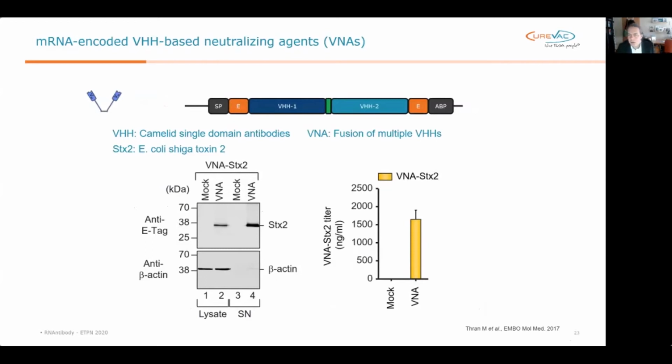We were then also looking into different messenger RNA encoded antibody formats. One very popular format is the camelid single domain antibodies, VHH. If you fuse multiple of these VHHs together, you come to a VNA, a VHH-based neutralizing agent, that was developed principally by Chuck Shoemaker. We used such sequences and encoded them on messenger RNA. What you can see here is a signal peptide, then the 2 domains and an albumin binding peptide for enhancing serum stability of these camelid antibodies.